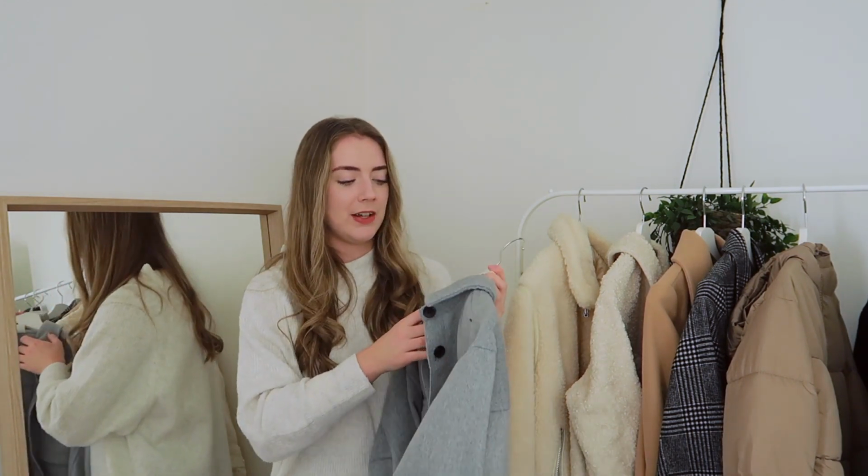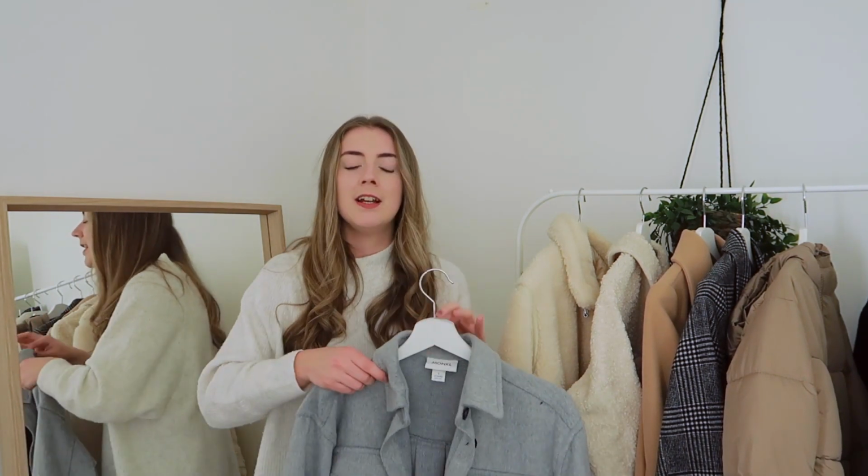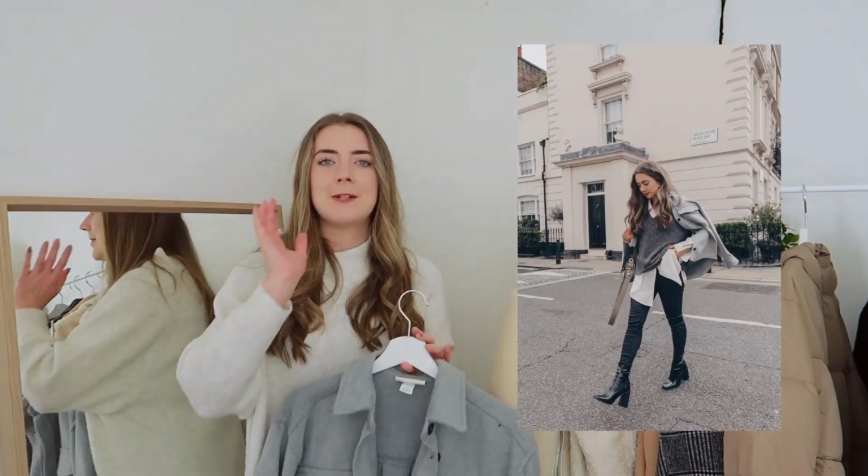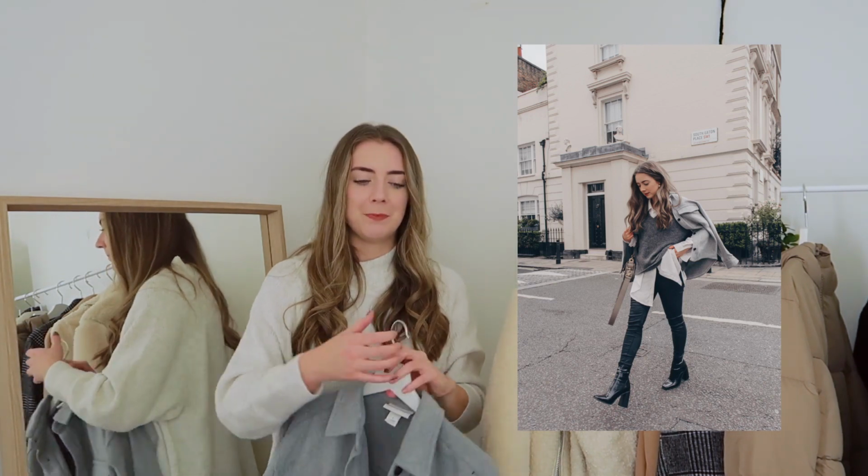So I got this one in a size small, and I would say it's slightly oversized. It's not massively oversized, but it definitely does have a slightly more oversized fit to it. So I'll insert a picture here of how I styled it a bit more dressed up. So yeah, you can see that it can definitely do slightly dressier, but it can also do super casual as well.